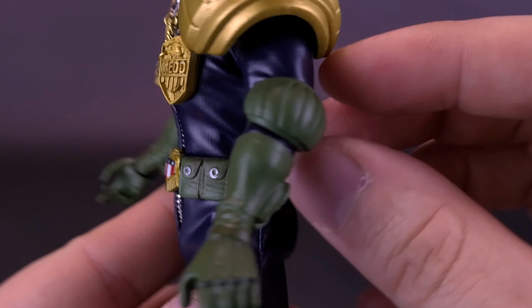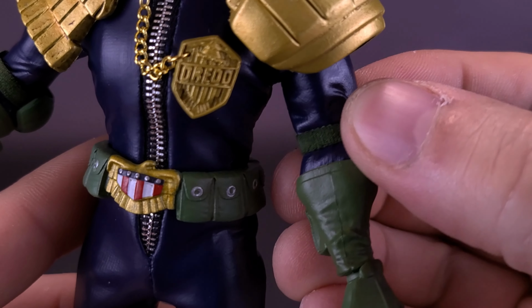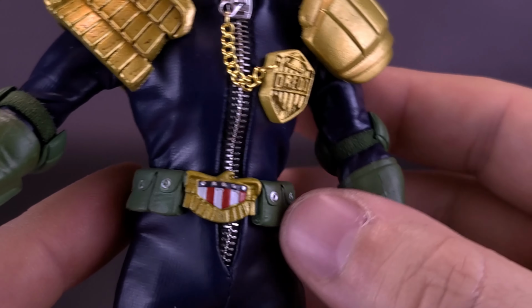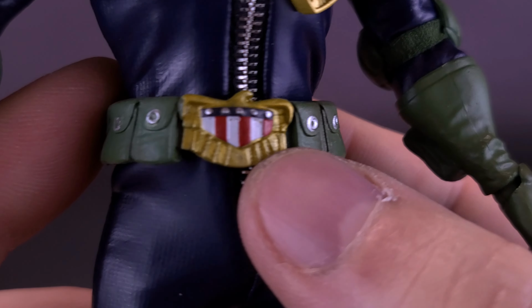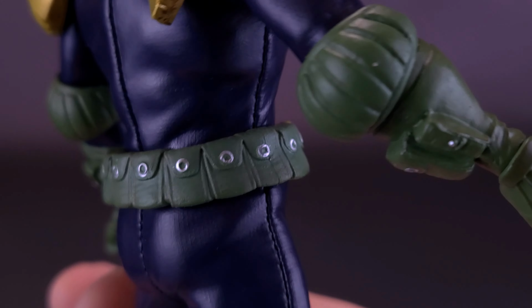Of course, he's got the green gloves. He's got green elbow pads. These are attached, by the way, with an elastic strap. He's also got his belt there on the front, really nicely painted with the eagle belt buckle and many different pockets all around the body.